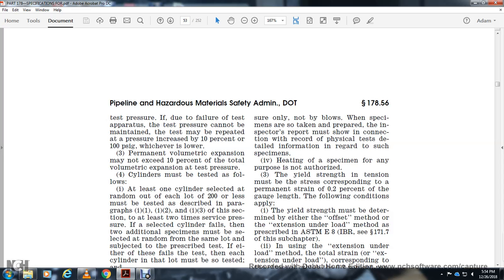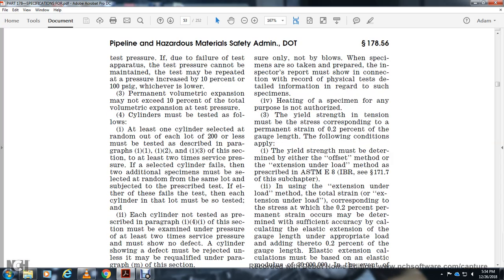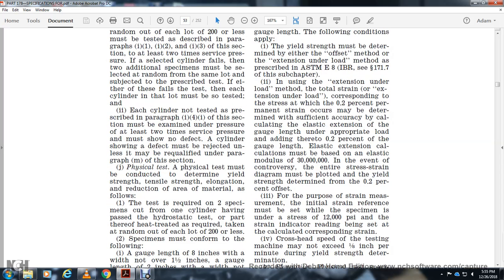If the cylinders fail, then 2 additional specimens must be selected at random from the same lot, subject to the prescribed test. If either fails the test, each cylinder in the lot must be so tested, and each cylinder is not tested as prescribed in paragraph I4.1 of the section, under pressure at least 2 times the service pressure. If the test shows no defect, the cylinder showing the defect may be rejected unless it may be qualified under paragraph M of the section.